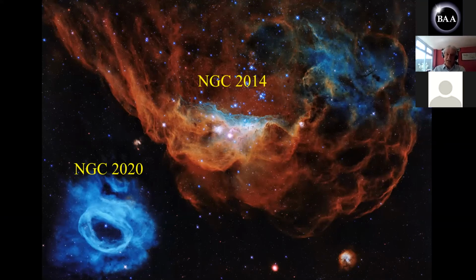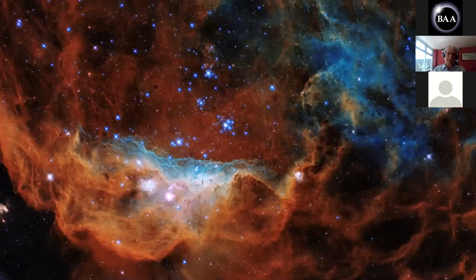Now, NGC 2014 is a starburst region. The pinkish nebula is composed almost entirely of hydrogen gas. And the cluster of stars within that nebula are responsible for the characteristic reddish glow associated with the ionization of hydrogen gas. As the stellar winds and the ultraviolet radiation from that cluster of stars go through the surrounding gas, they strip the hydrogen atoms of their electrons when they come into contact with the UV radiation from the young stars, and when the hydrogen and their electrons recombine, they give out a very distinctive pinky red light. And that is what you're seeing there in NGC 2014.